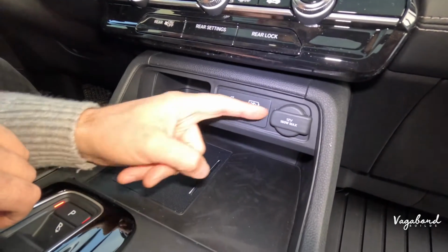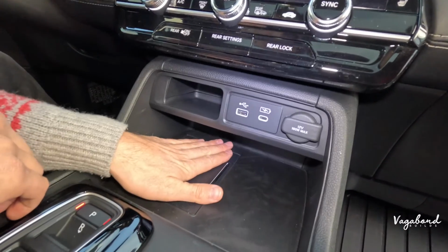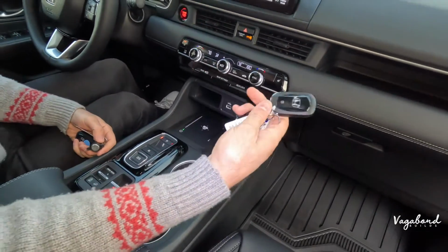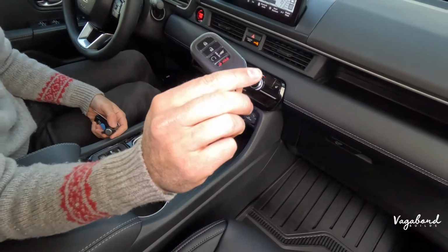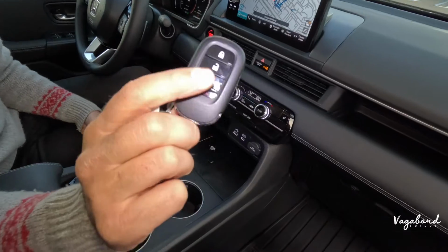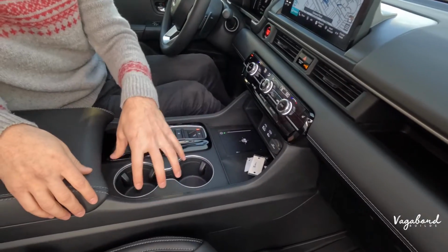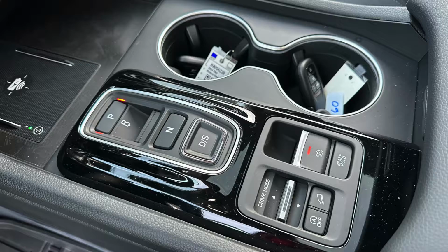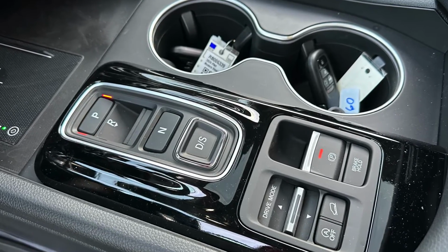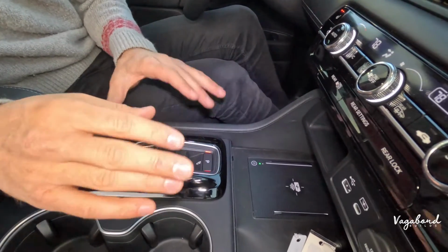USB-C and USB-A plug-in with a 12-volt outlet. Cubby room, wireless charging pad, cup holders nice and big, and this is what your 2024 key fobs are going to look like. All right, you also have the option on the Touring of getting the electric engine start. All right, cup holders are nice, big, and wide. The toggle switch, this is one thing I love about Honda, is they got rid of those old levers and put in those toggle switches. That just gives it a super clean and minimalistic look.